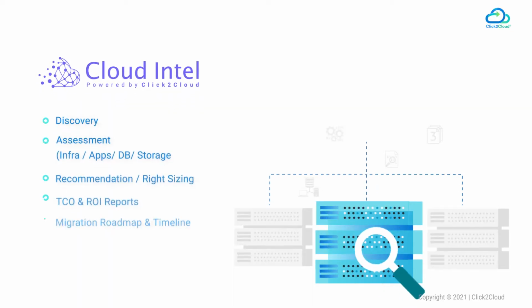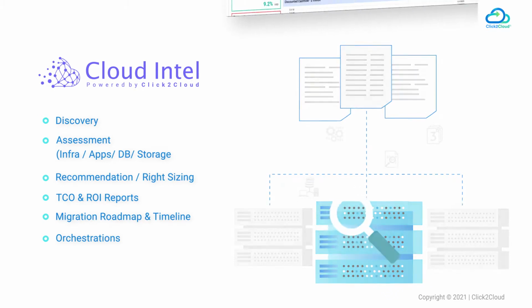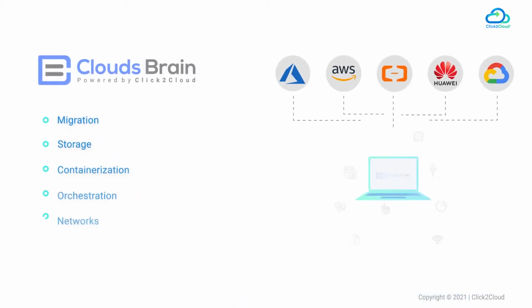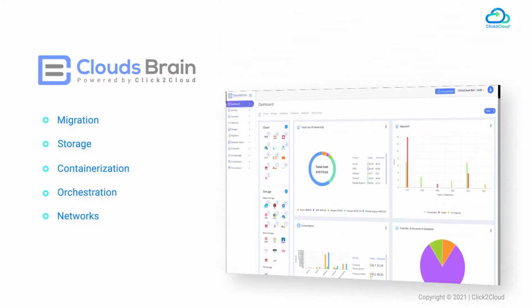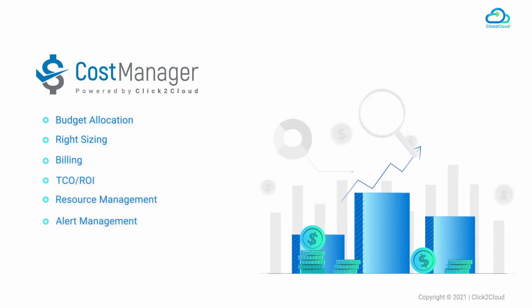Cloud Intel offers a platform that allows you to discover your IT inventory, to assess that inventory, and to obtain information for various categories in order to make decisions about moving workloads to the cloud. Cloud's Brain helps its customers manage multi-cloud infrastructure operations in the following areas: compute, storage, orchestration, containerization, networking, cloud migration, and relational databases.